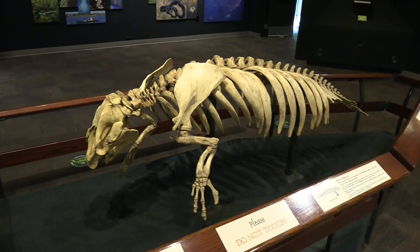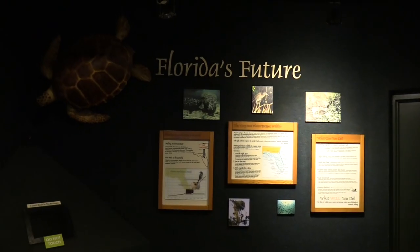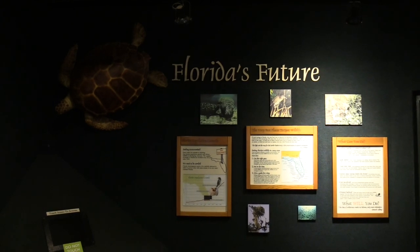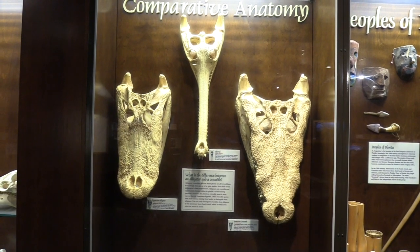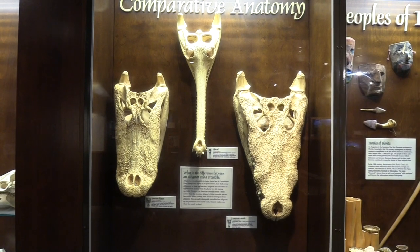This is a skeleton of a manatee. All sorts of information on the wall about Florida's future and why it is important. Got comparative anatomy. We got here some skulls. We got an American alligator, got a gharial in the center, and an American crocodile.